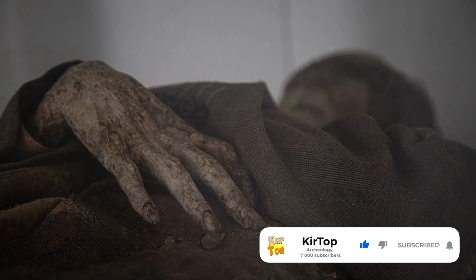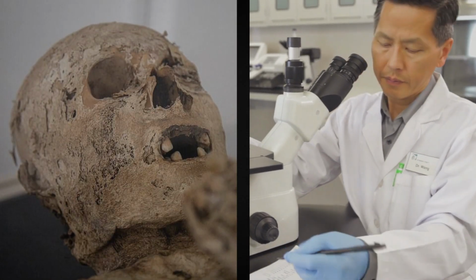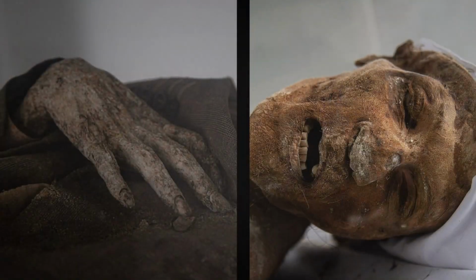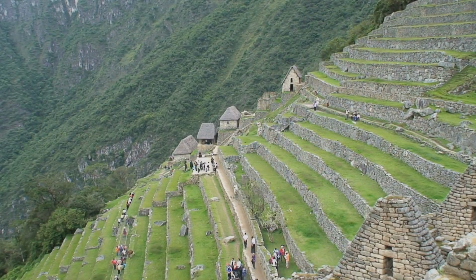Why they are so well preserved remains a mystery, although some experts believe it is because of the local climate and altitude, which may have affected the chemical composition of the land. Arguing what else could have preserved the mummies so well, the locals put forward their theories.